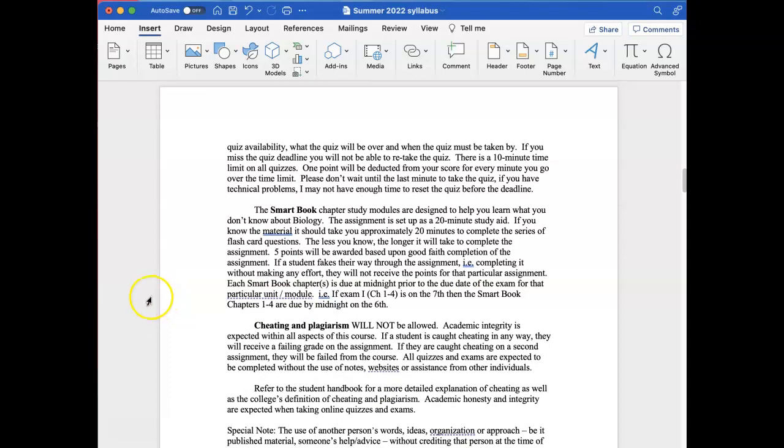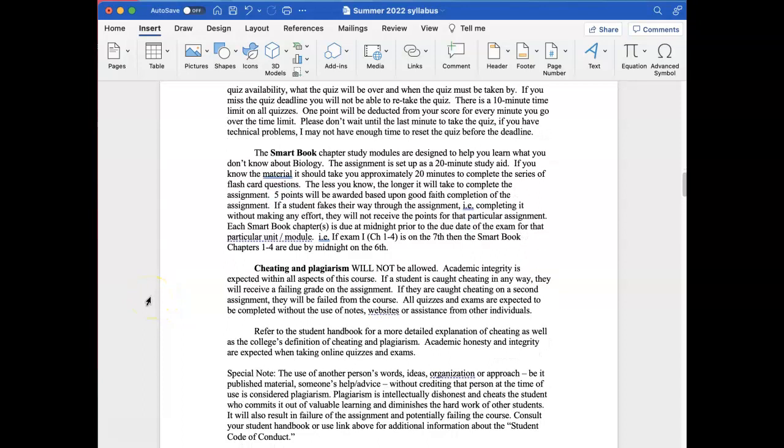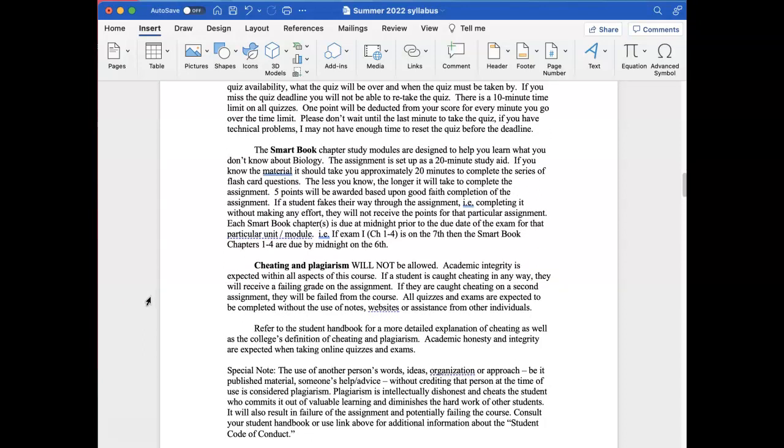These little smart book modules, they're 20-minute study aids. You get points to study. Easy thing to do.